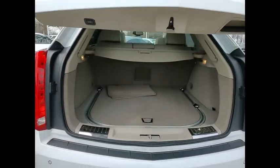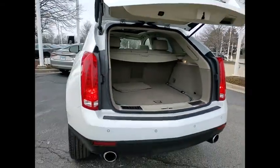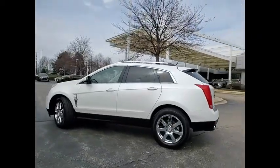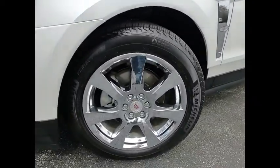This vehicle has less than 95,000 miles. Here are some of this vehicle's great options: headlight cleaners, remote engine start, traction control, stability control, sports suspension, daytime running lights, fog lights, voice activated navigation system, audio, rear, cruise control.